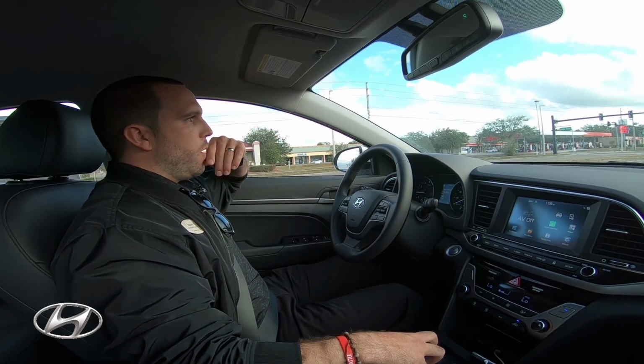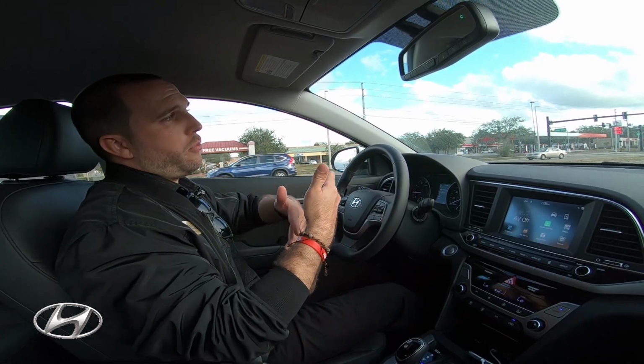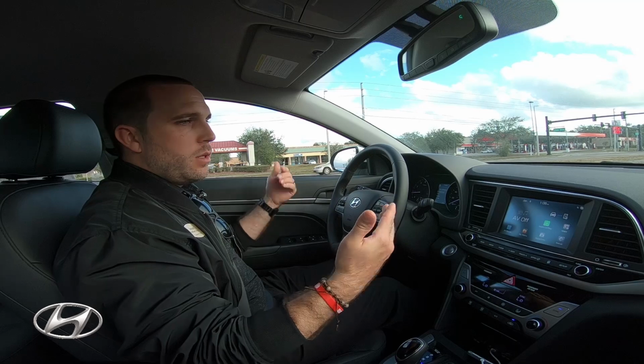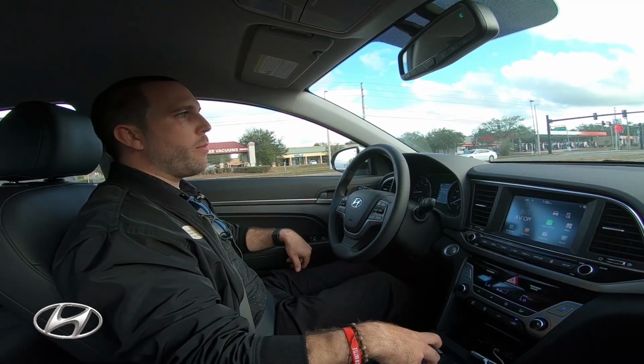If you have the dual climate control as well with the Blue Link, you can change your temperature on your phone. So if I want to set it at 70 degrees, it'll be nice at 70 degrees for me right when I come in the car. So, a very convenient feature.